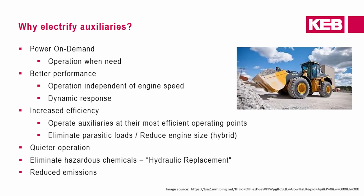Another benefit of electrifying auxiliaries is better performance. Auxiliary operation independent of engine speed can unlock its potential. There is no longer the conflict of lacking power during idle or low engine speed.